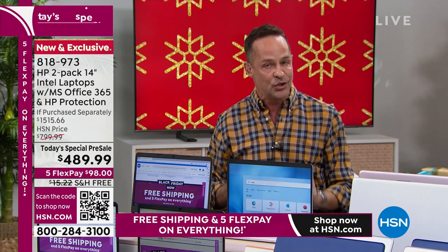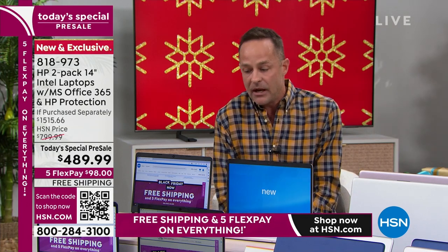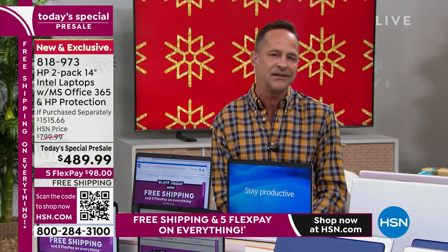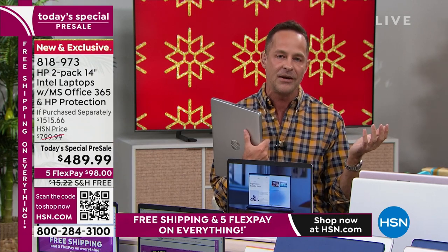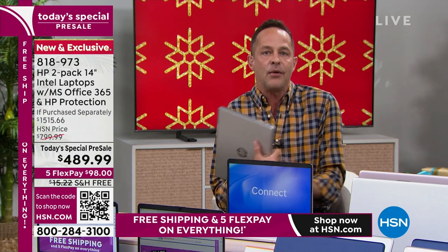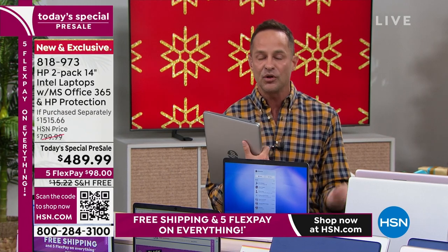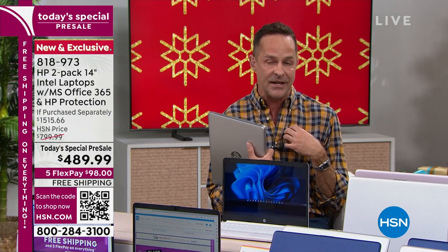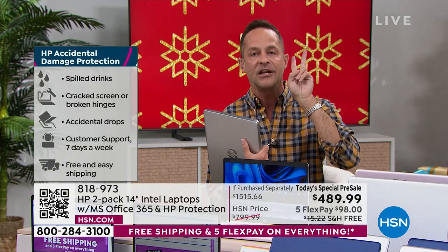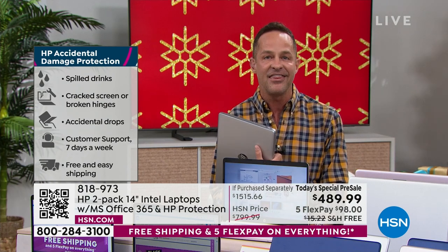And the other thing is that 2-year accidental damage protection, which is the peace of mind. I've dropped plenty of computers and broken them live on television. It happens. This is a computer that is built to go with you everywhere. It weighs 3 pounds. It has a 10-hour and 45-minute battery life. It's quick. It's fast. We want you to enjoy your life with it. Sometimes you drop your computer. It happens. Sometimes you crack your screen. It happens. Protecting you for 1 year, frankly, is expensive on the part of HP and HSN. We're protecting you for 2 years, for 700 days. You don't even have to think about it.